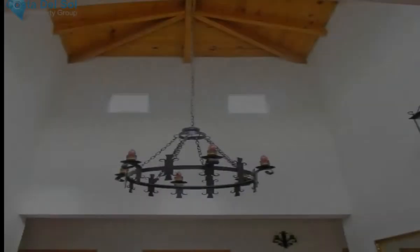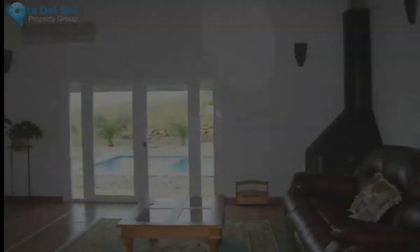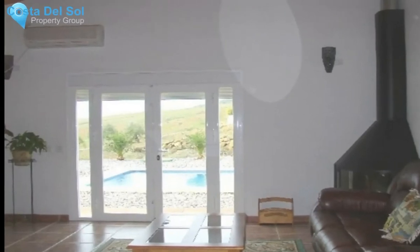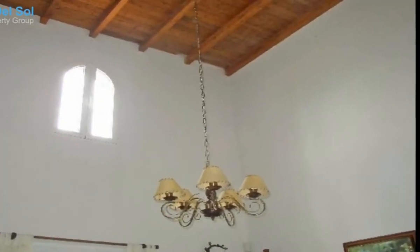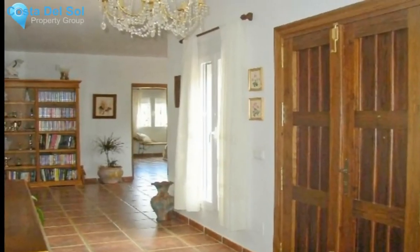The second villa immediately stands out because of its beautiful high ceiling and the cozy wood stove in the living room. Through double doors there is access to a private pool. This house has the character of a large farmhouse with a solid wood kitchen with granite worktops.